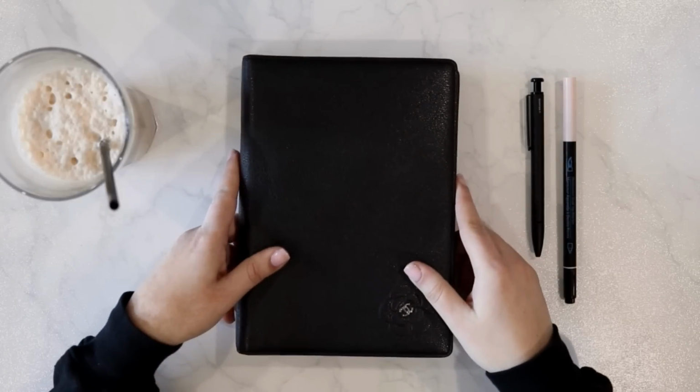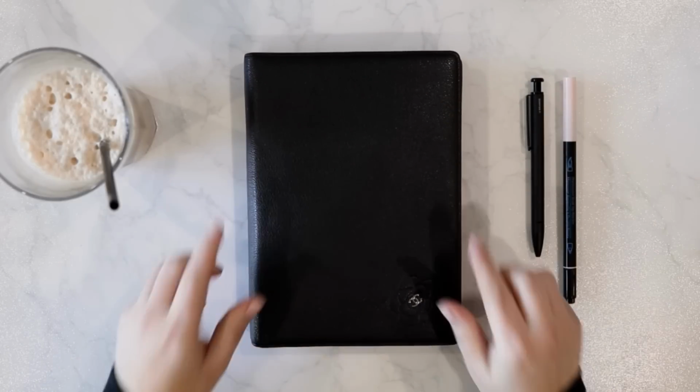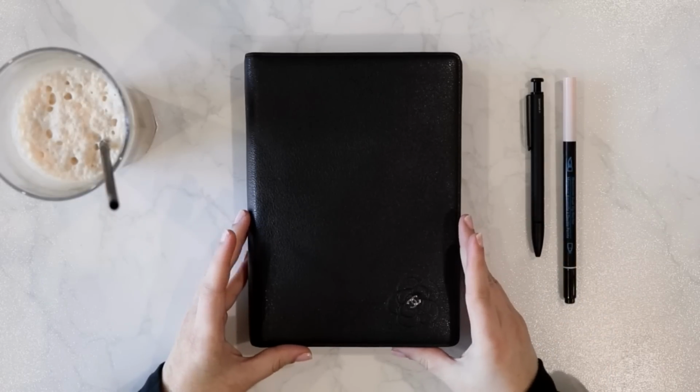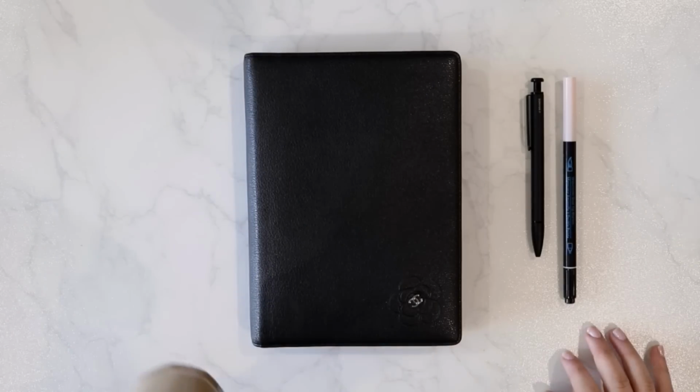But each of us will have our own opinions on what we think is perfect or mint or good or whatnot. But I'm super pleased with this. Okay, so let's go ahead and I'm going to take a sip of my coffee and let's break into this planner.